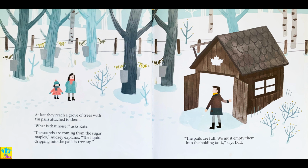Plip, plip, plop, plip. At last, they reach a grove of trees, with tin pails attached to them. "What is that noise?" asks Kate. "The sounds are coming from the sugar maples," Audrey explains. "The liquid dripping into the pails is tree sap."